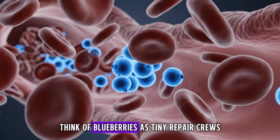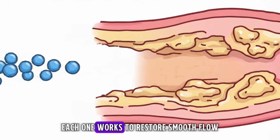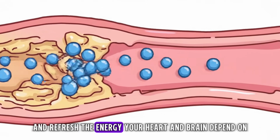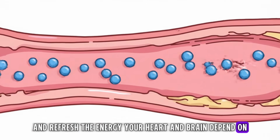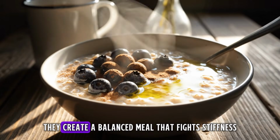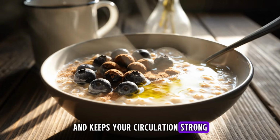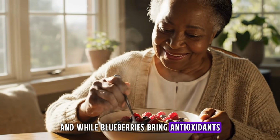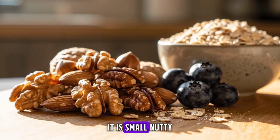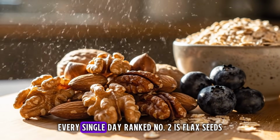Think of blueberries as tiny repair crews traveling through your bloodstream. Each one works to restore smooth flow, protect vessel walls, and refresh the energy your heart and brain depend on. When paired with oats, cinnamon, and olive oil, they create a balanced meal that fights stiffness and keeps your circulation strong. And while blueberries bring antioxidants, the next add-in brings power. It is small, nutty, and rich in the kind of healthy fats your heart needs every single day.